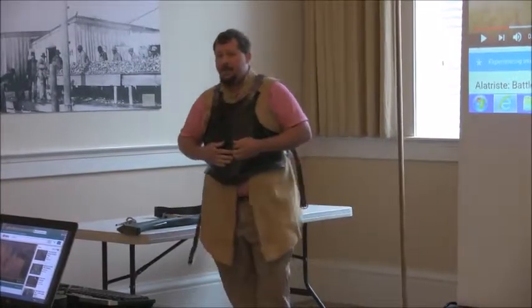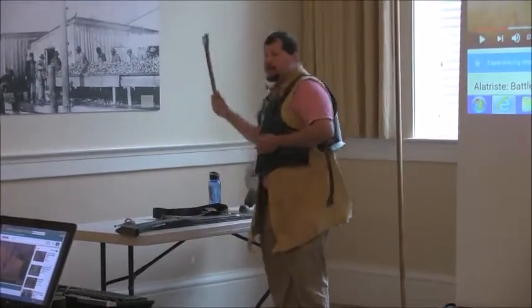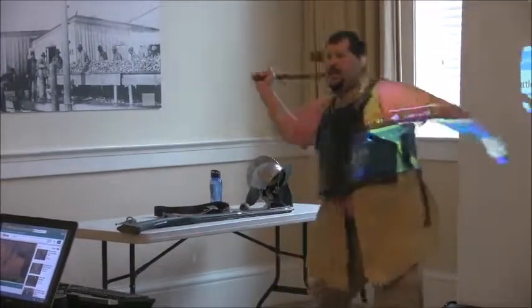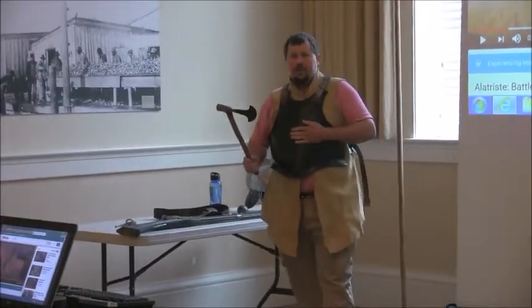This offers a lot of protection to your body. Not going to stop a bullet, but it'll certainly stop a pike. It'll certainly stop an axe. So even if somebody comes running at you full speed and takes a full arm swing at you with this thing, it's hardly going to dent the armor. This stuff is really good protection.